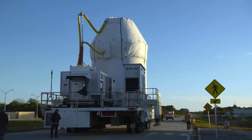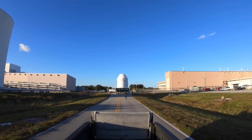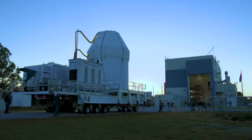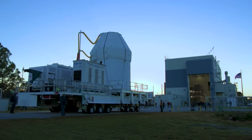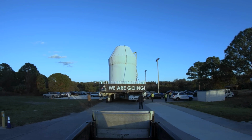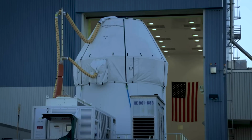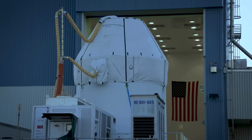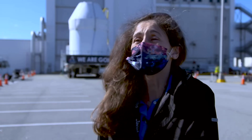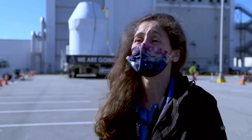As the Orion spacecraft departs the O&C, its next stop is the Multi-Payload Processing Facility, or MPPF, where teams with NASA's Exploration Ground Systems and prime contractor Jacobs will perform the next set of milestones, fueling and servicing the spacecraft. We have a few months of hard but rewarding work ahead of us to get to launch, but this is it. This is our year. This is our time and what folks have worked so hard for.